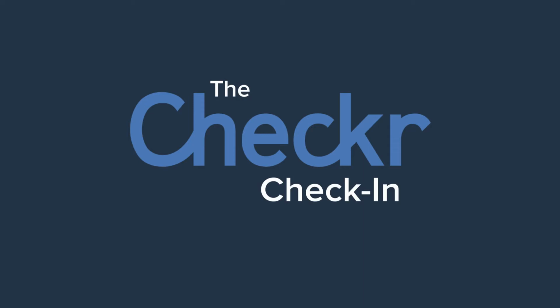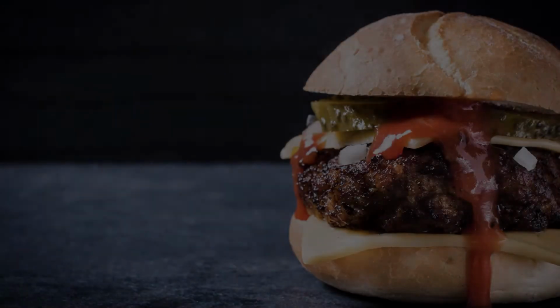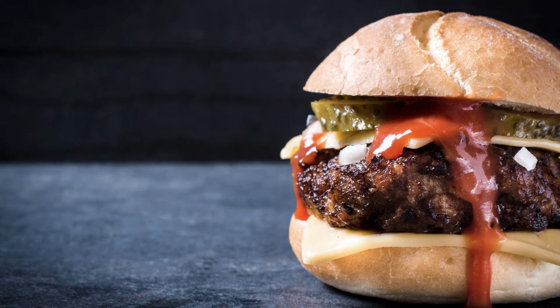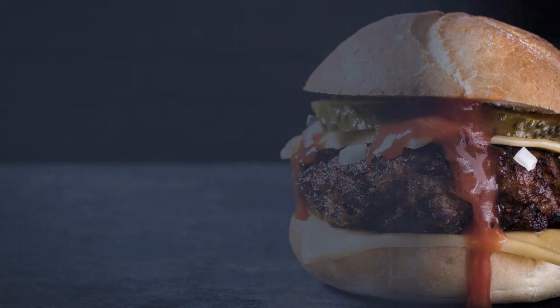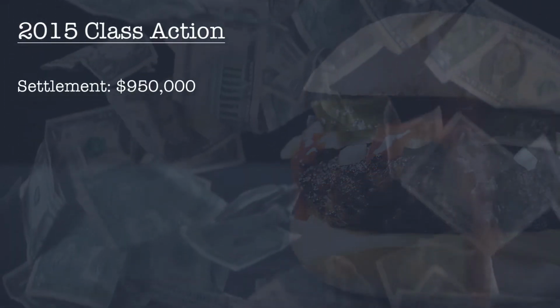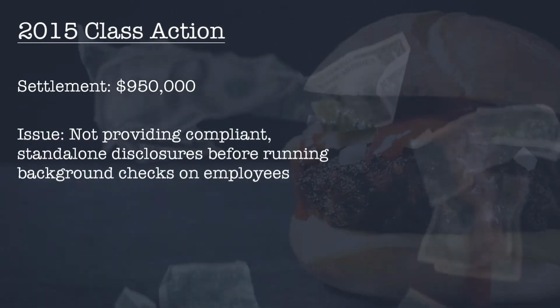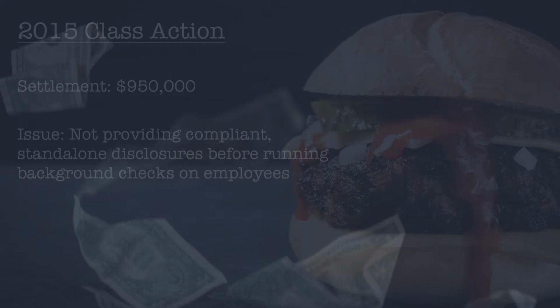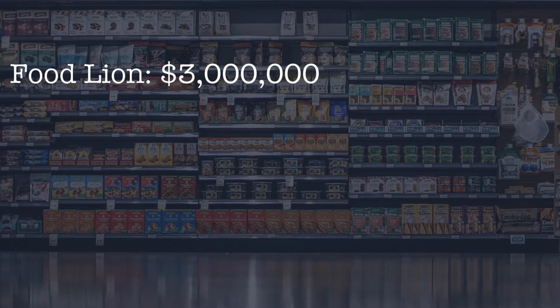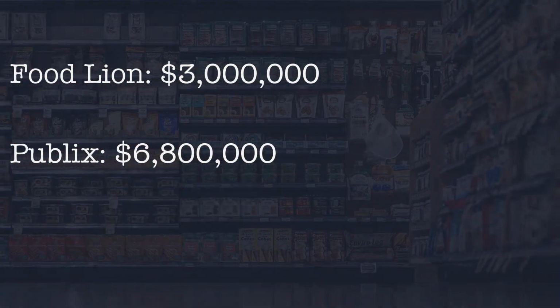Today on the Checkr Check-In, I'm going to show you one of the most common legal risks in the background check process, and what you can do about it. How many burgers can you buy for $950,000? That's the amount McDonald's paid in a 2015 class action settlement for not providing compliant, standalone disclosures to run background checks on its employees. McDonald's isn't alone in this. Food Lion agreed to a $3 million settlement, and Publix Supermarkets to $6.8 million for the same issue.